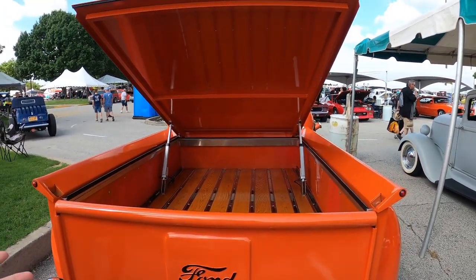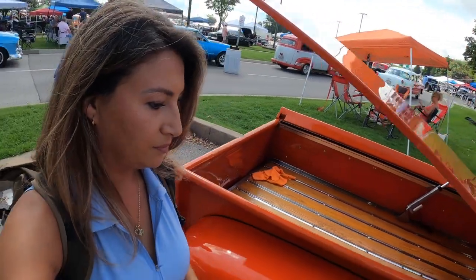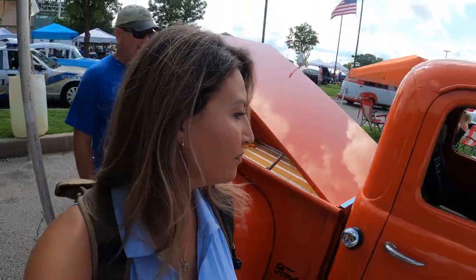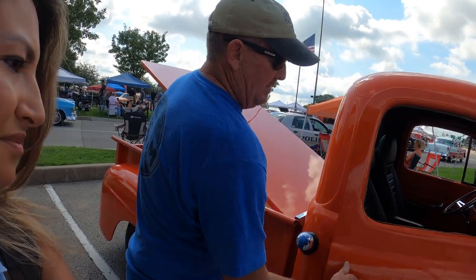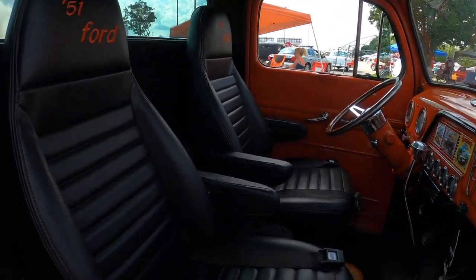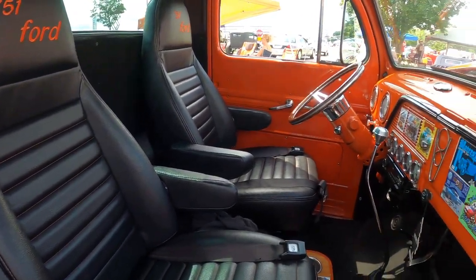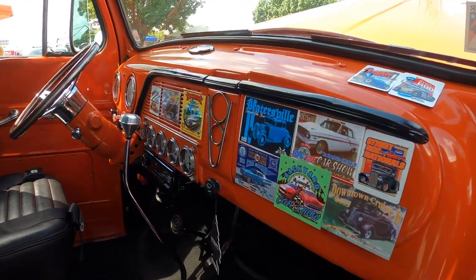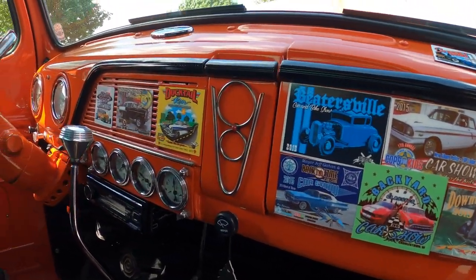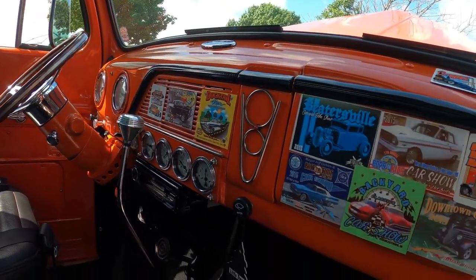So you've done all this yourself. What about the interior? Yeah, we just had the seats reupholstered. They came out of a Ford Bronco. A Ford Bronco, okay. The seats, nice. They're bucket seats. Just had them recovered and bordered the headrest. And you like your car shows? Different car shows, yes ma'am. Oh, I can tell, loving the dash, absolutely loving it.